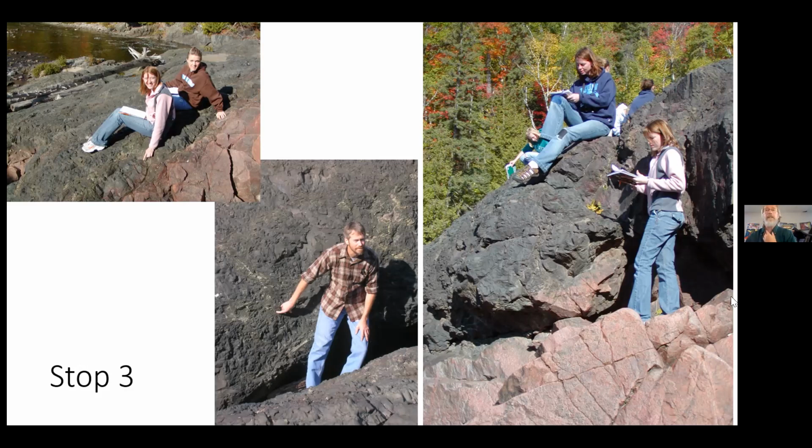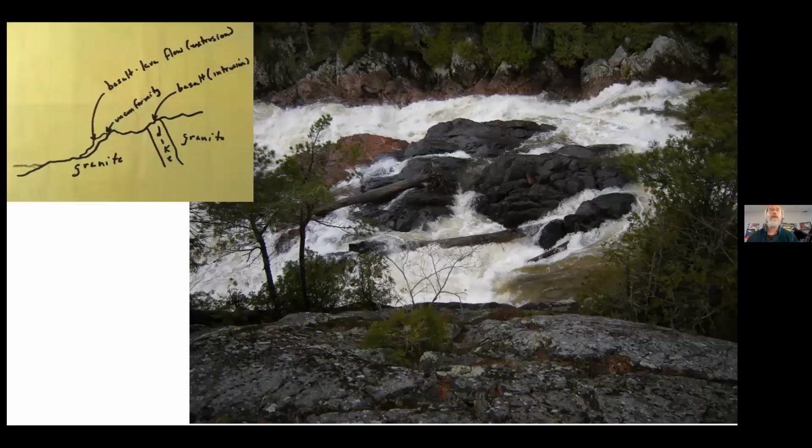This is up at the upper part of the falls. The feature there is interpreted to be a dike. So up on top, at the lower falls, the feature is a lava flow on top of the granite. At the upper falls, it's a basaltic or diabase dike cutting across the granite that's there.